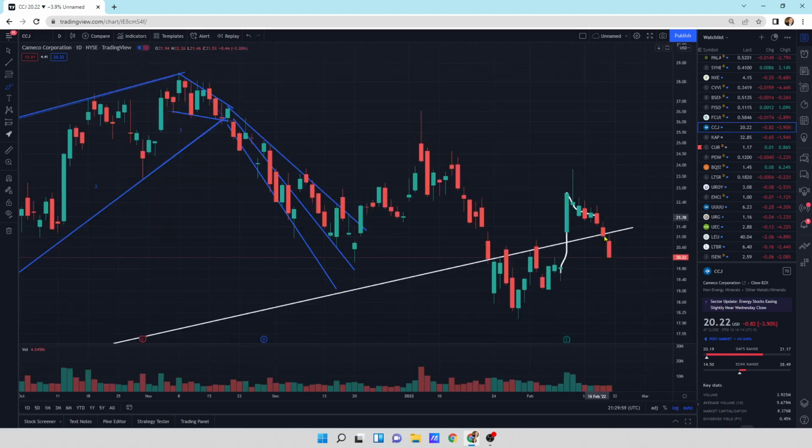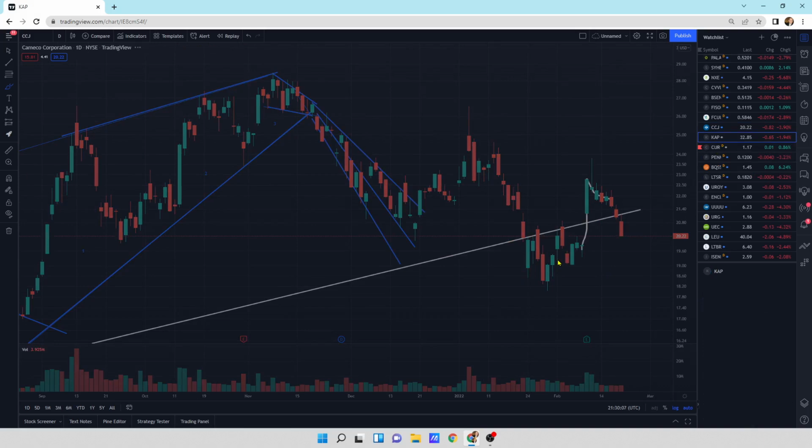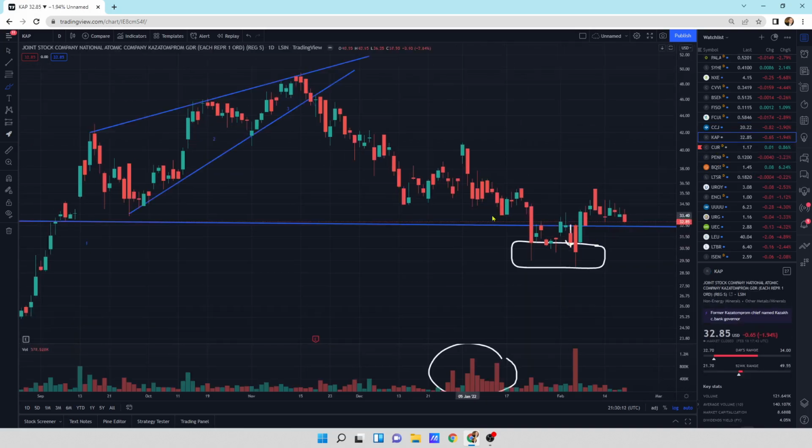Cameco breaking through its long-term support to the downside, finishing and closing quite strong to the downside. So we could see more downside on Cameco. Kazatomprom, KAP, down a little bit today. We're right at support, just riding it sideways.